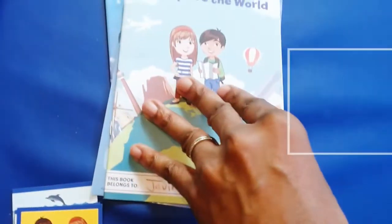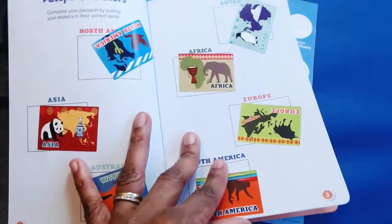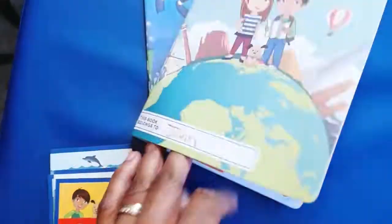I was surprised to see all the cool quality stickers that they can not only stick on their suitcase, but also stick inside of their books. The first book is actually a passport. On the front page, your child can put different stickers of the countries, and then it has interactive activities all throughout the book.